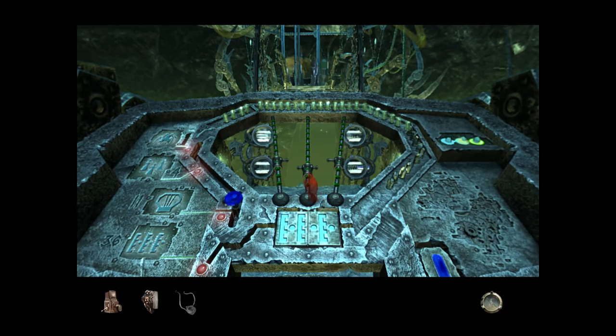That's 4, 4, 3. That'd be 11. Maybe increase 1 and decrease the other one. Oh, that one up, that one even more. No, no reaction. And this is for the blue crystal.